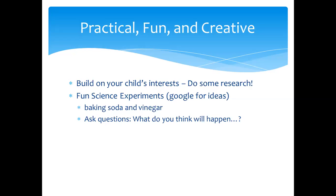I recently did an experiment, or a couple experiments actually, with baking soda and vinegar, and teaching about carbon dioxide. That's what creates the bubbles in the soda and what makes the cork shoot off the bottle if you put baking soda and vinegar together and close it very fast. Or even you can blow up a balloon. You Google fun science experiments with baking soda and vinegar, you'll be able to come across these types of activities.